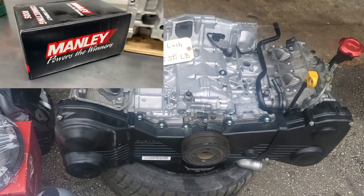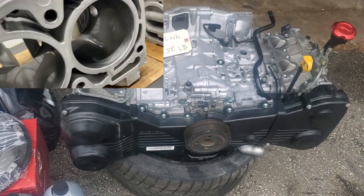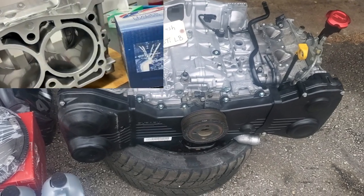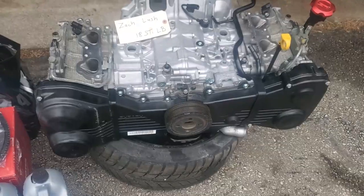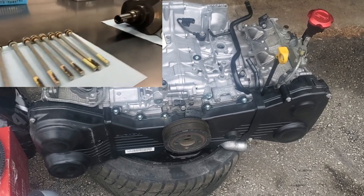So they broke down and assembled the long block with timing. Wash and deck cylinder heads. They cleaned and inspected the oil pump. Again, mine was salvageable because I stopped driving the car immediately. Flywheel got resurfaced. As you can see right here, it's the OEM flywheel, looks brand new. Now, this is the Barn Built Stage 3 short block. So it uses my original crank and case.